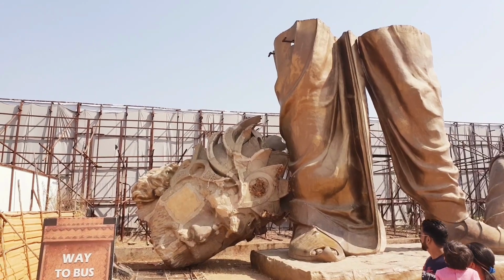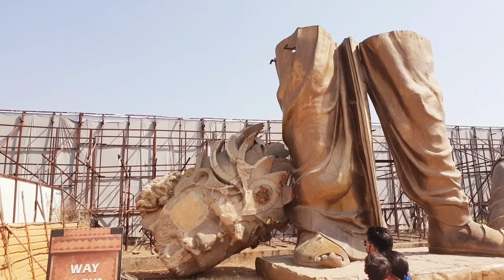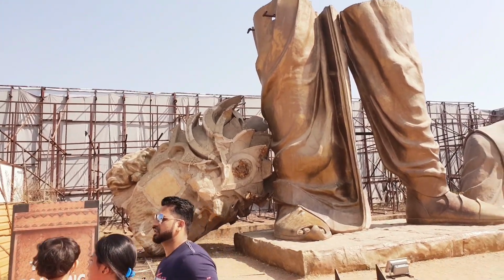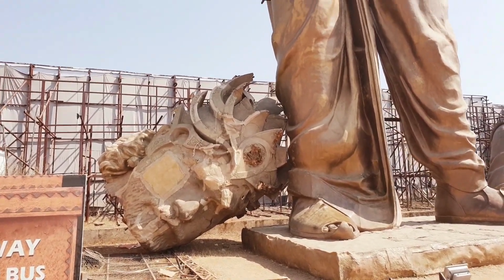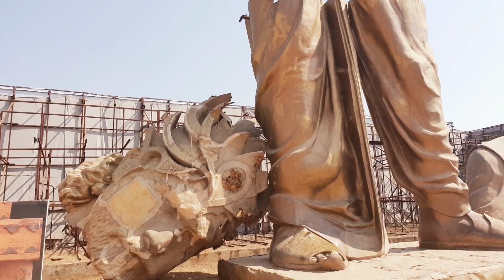That is Valala Deva statue's head, which is the climax of the movie. So this place is good. They have some sets erected for Baahubali film, and now they have made it as a tourist visiting spot. This place is very nice, and under hot sun it will be difficult for you to manage the heat. So I would recommend you to take water bottles to this place.